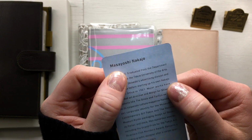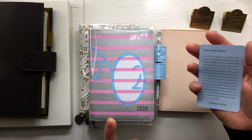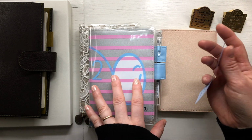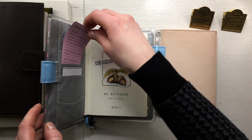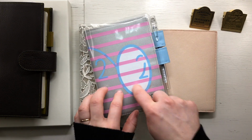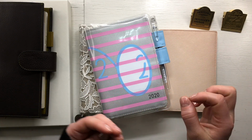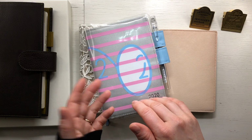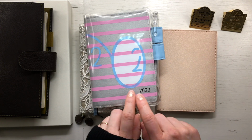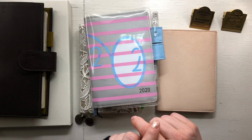Masayoshi Nagayo. This was made for the 2020 Olympics that would have been held in Tokyo, but those were cancelled at that time. But I bought this from the same line. I bought the Hobonichi Weeks, and that has been my favorite Hobonichi Weeks design. So that's why I was regretting it afterwards. But I thought then that it's stupid that it says 2020 now.